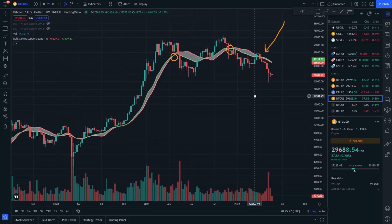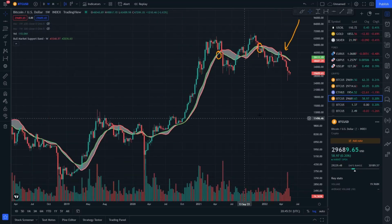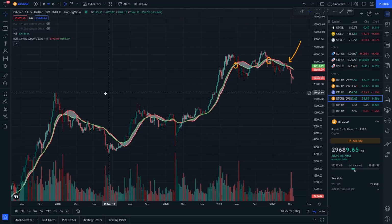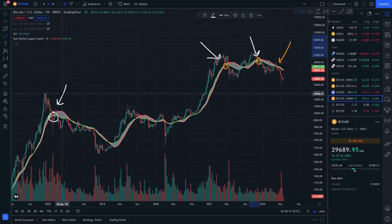What I really want to point out is the last time that we topped out of the bull market and we entered the bear market. If we look at what happened, you can see, once again, just like it happened here, once the green line capitulates below the red line, just like it happened here, and just like it happened here, this is when we went on a massive capitulation.